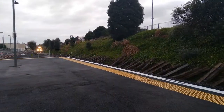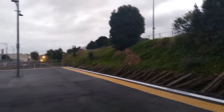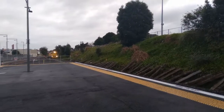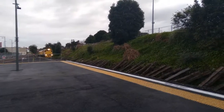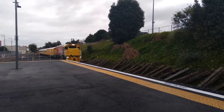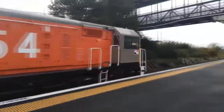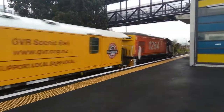At the time of me making this video, the most recent time I've seen DBR 1254 was at Pukekohe Station on August 13th, 2021. Despite the very long-lasting travel restrictions, which are slowly being lifted, the GVR and RES look set to run more multi-day excursions with their DBR throughout 2022.